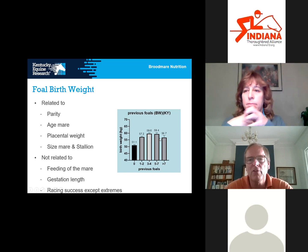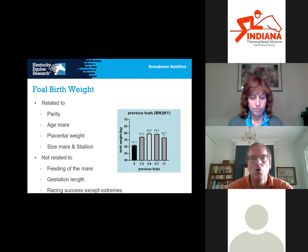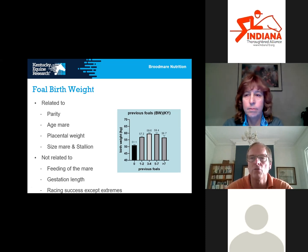Now, we're probably saying 55 might be an average. And one of the things we've done is a massive amount of collection of data about growth around the world and done international growth comparisons. We found that in Australia, we're often getting heavier foals than in other areas, and they'll grow faster. That's related to springtime, where we've got good grass. We don't have the effect of temperature and snow and reduced forage quality, and they can really hammer along.